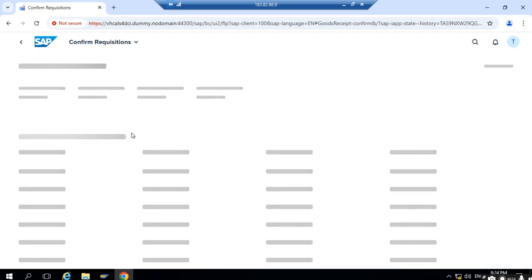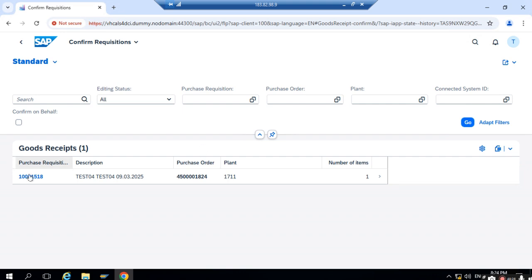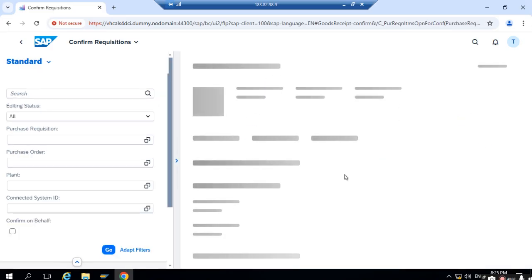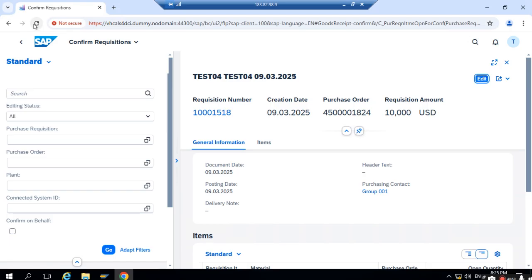You can click on this application, and here the system will propose that purchase requisition. From here also you can just click on this navigation option to access this purchase requisition information. As it's the first time I am opening this application with this ID, it's taking some time. Yeah, so it has opened. On this screen you can see purchase requisition number, creation date, purchase order, requisition amount, all information the system will show.